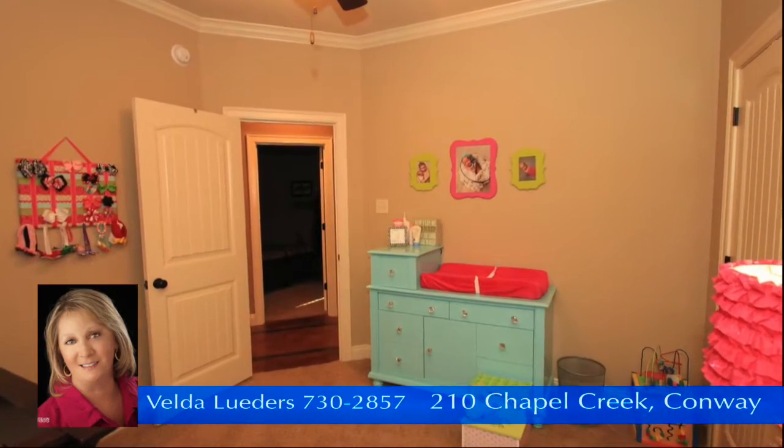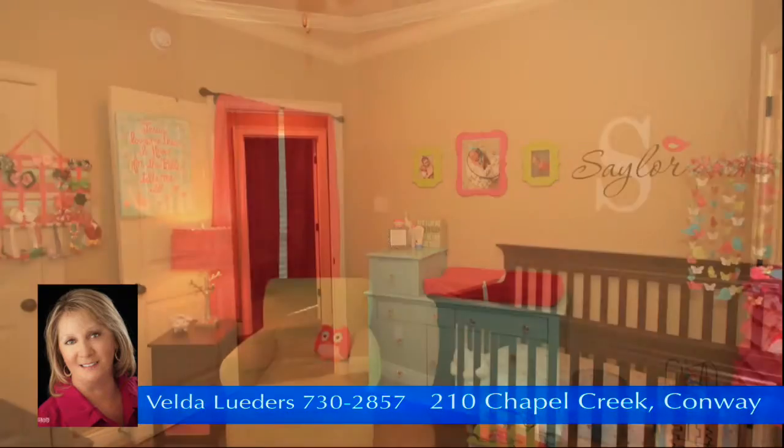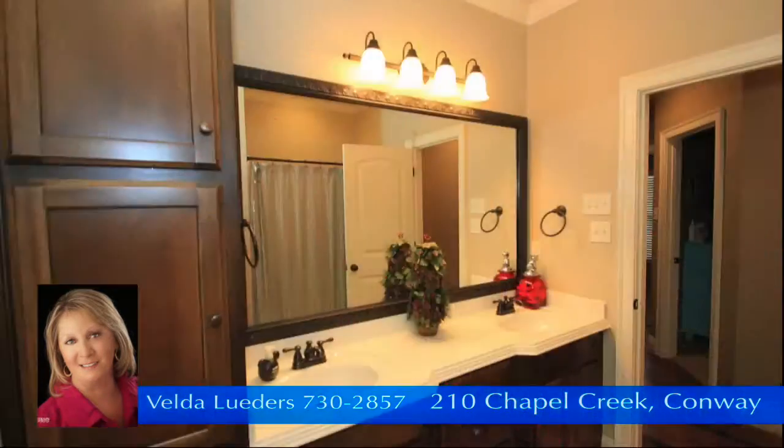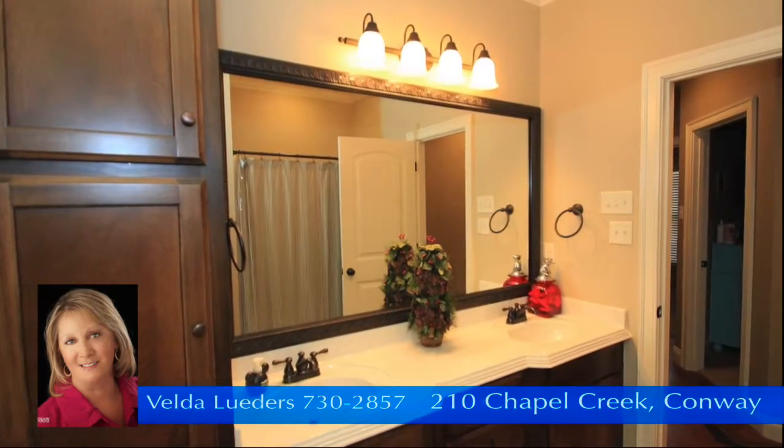The entire yard has a sprinkler system, and a double gate allows for easy access to the rear yard. This home deserves your attention.